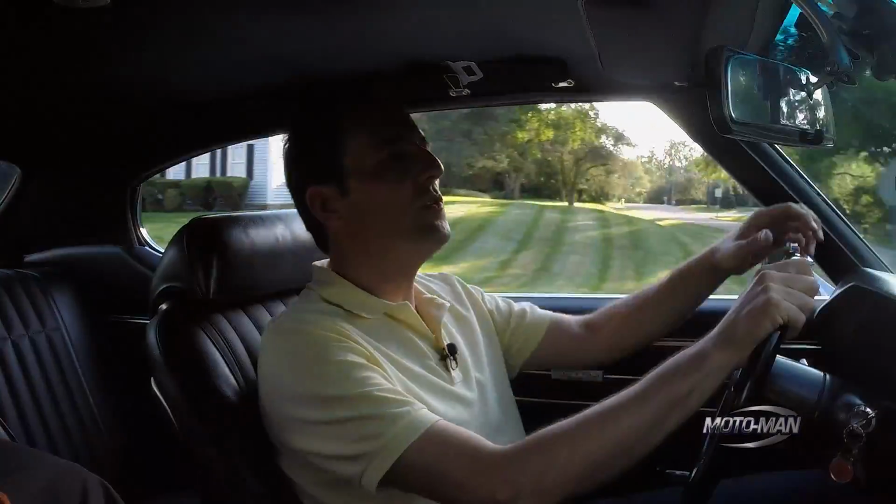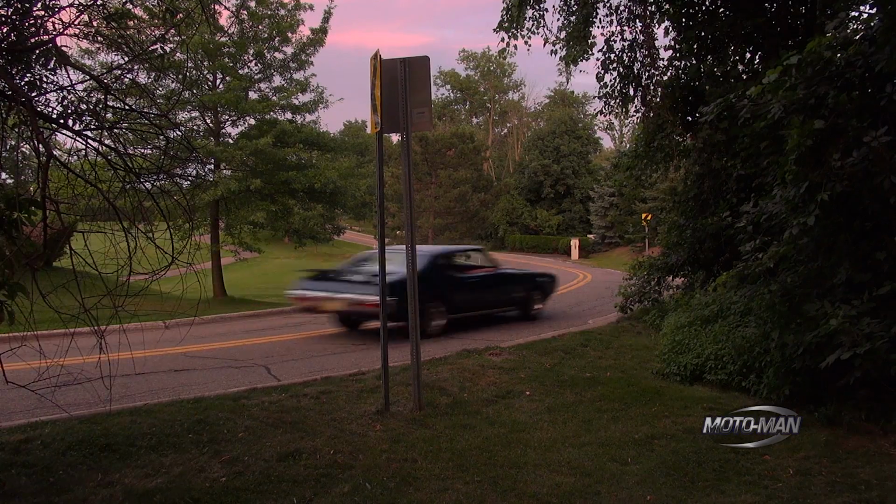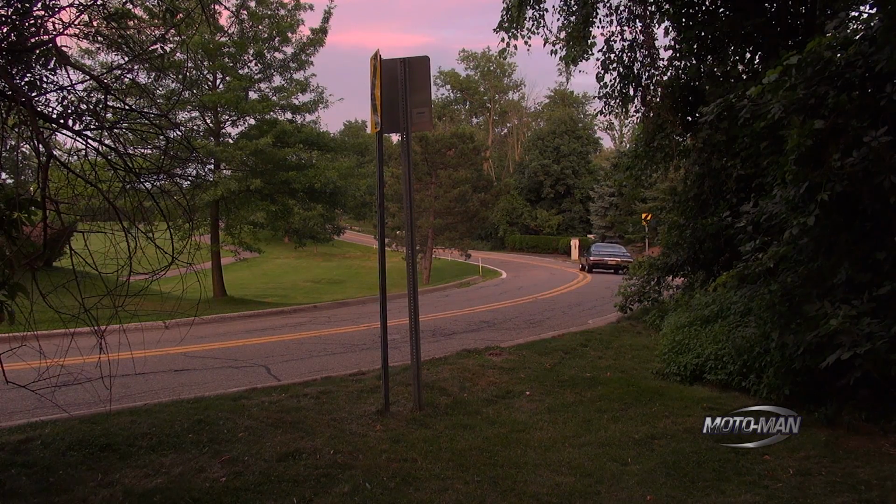But so now what happens when you go to a show? This has won a lot of awards. Yeah. So when you go to a show, there are obviously some things that are not original. Yep. At the GTO Nationals, for example, you're allowed a few modifications in the modified restored class.